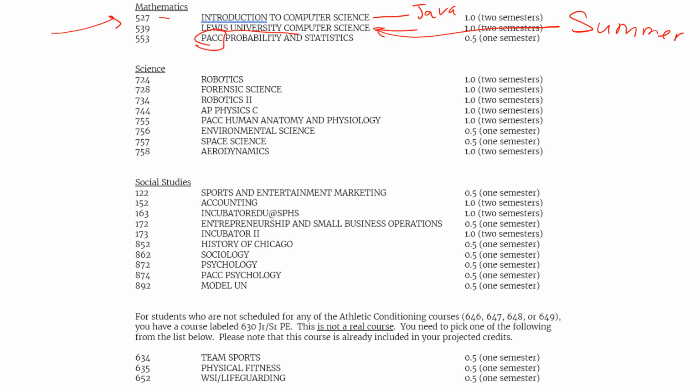PAC Probability and Statistics is a college level course in probability and statistics, and you'll have more math credit getting out of high school going into college.